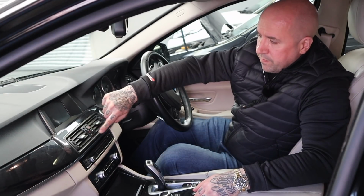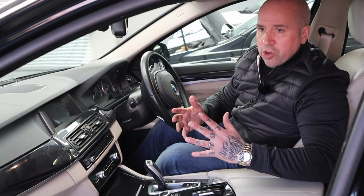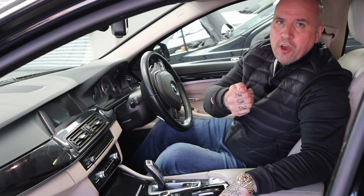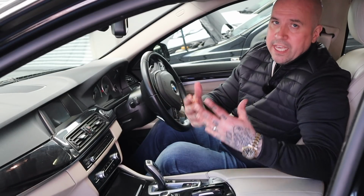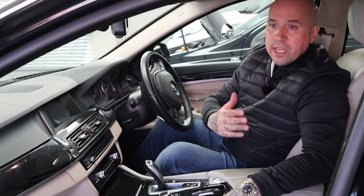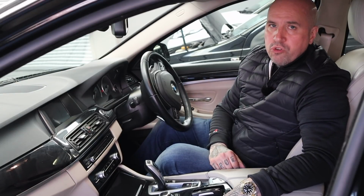Central locking. Does it work? It's checking whether the central locking locks and opens. It doesn't include the key fob or the key fobs. The batteries may be flat in the key fobs. It's not included. The key fobs may not work. Does central locking open and close? If it does, that is a green report. That is okay on the Assured report.